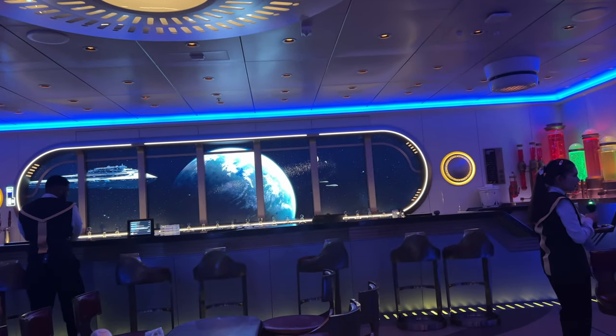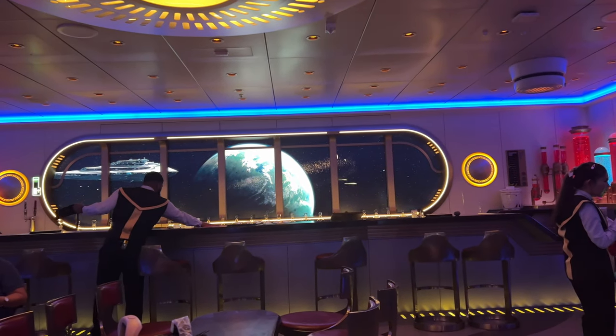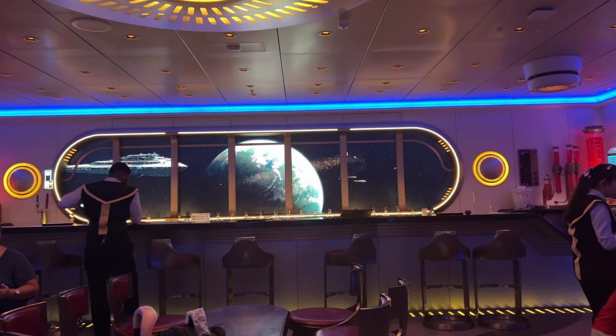What is this ship though? I think it's the capital ship. I've just tried to Google it. The capital ship. It also could be the destroyer or something.